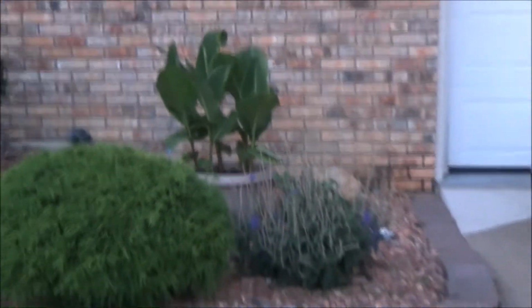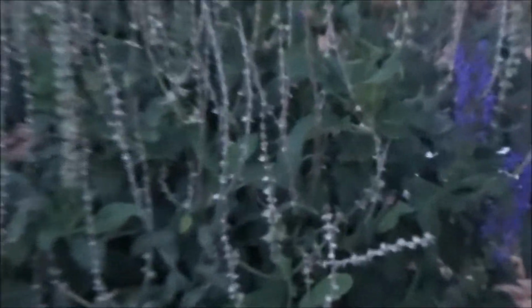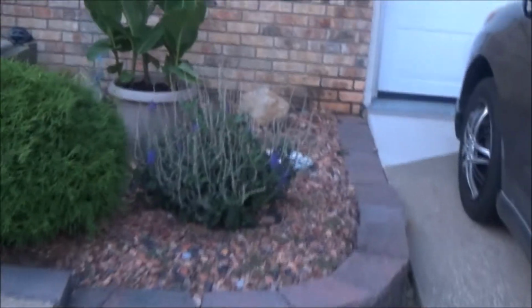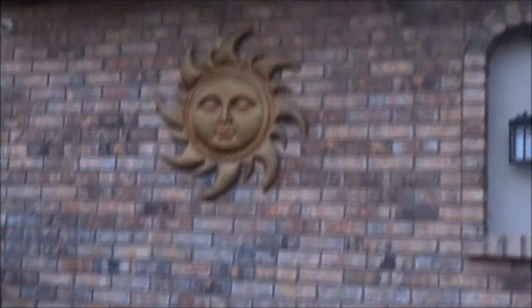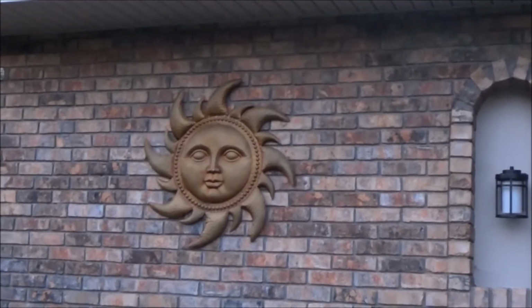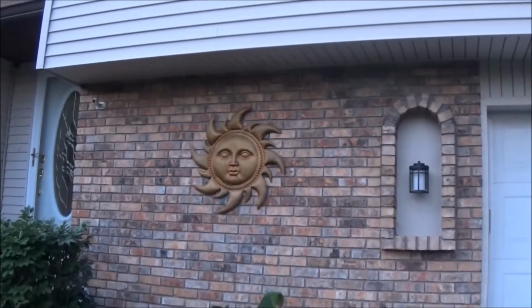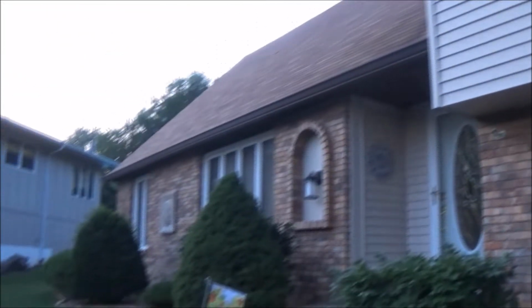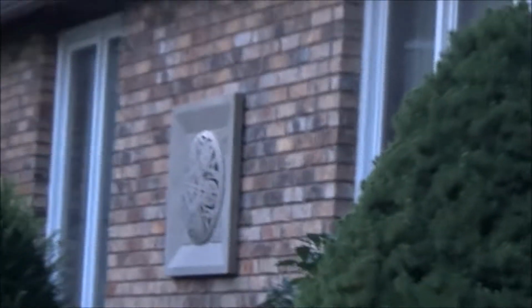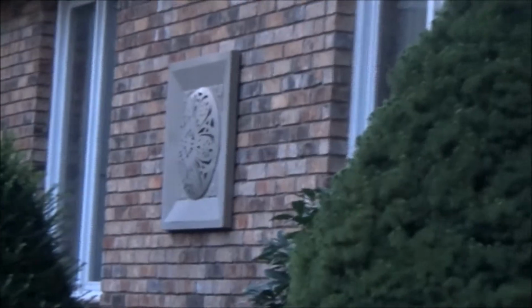Okay, I've got more canna lilies growing there. I forget what they're called, but they've pretty well done their blooming. They kind of bloom all summer long. But there's my sun that I fixed. I got a video for it. Used to have it over here, and the wind got it and blew it off, and it went crazy.